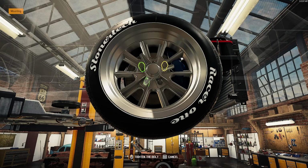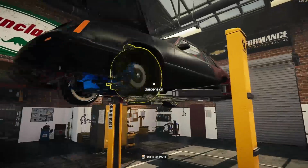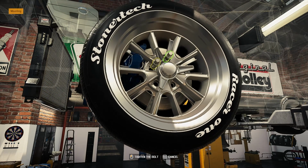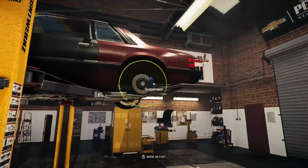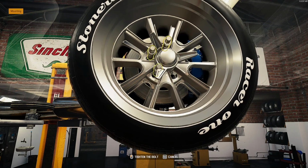245s up front. So yeah, we did 245s up front, and I think they're actually cutting into the brake. Look at the brake there. Jeez. Oh my gosh. Anyway, all right, so much for that. I'm going to put these on.